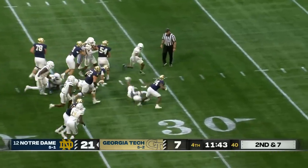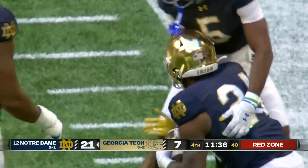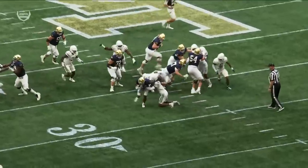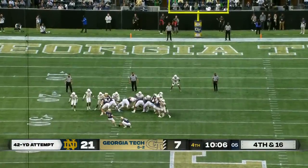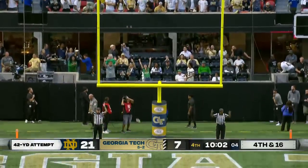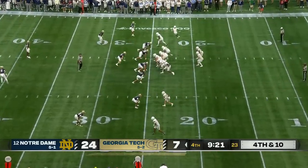Jadarian Price breaking tackles into the red zone before he's finally brought down. You see the center, Pat Coogan, he just gets a good block at the point of attack, and Jadarian Price just using his eyes, quick feet. See if he can do it in game conditions. Hit that one well. And it's inside the left upright. There you go, Zach Yoakum. 42-yard field goal is good. Man, that is a loaded football team.